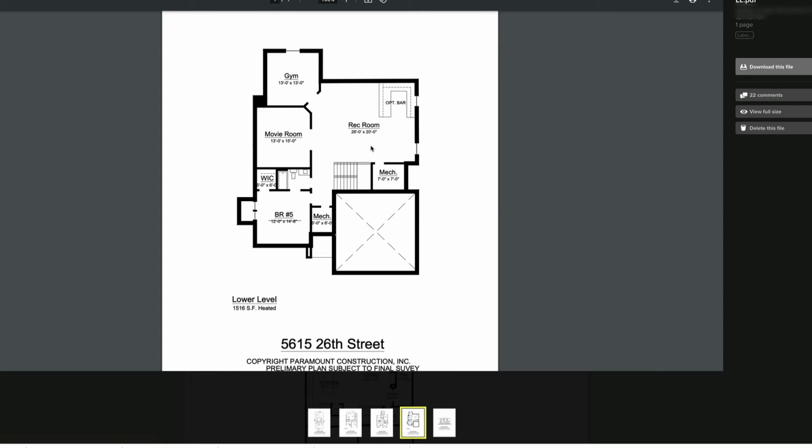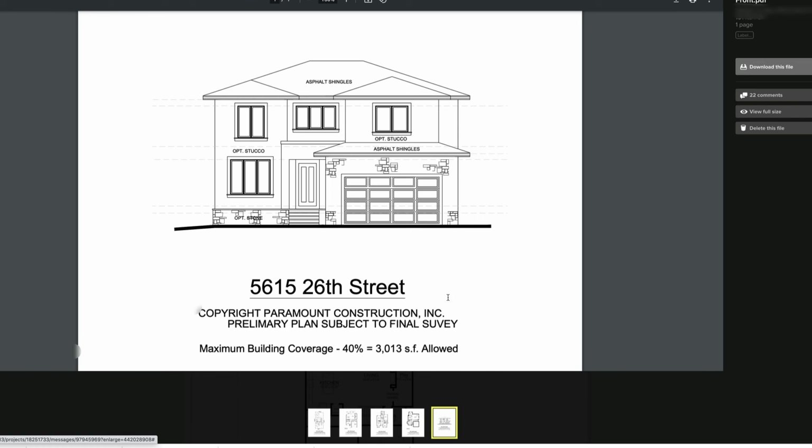We have a wet bar. This lot has an English basement, so we can put a lot of windows in the back that we're not showing right here, but we can. We have a gym, movie room, another bedroom with a full bath, and we're showing a contemporary elevation, so this could be stucco. Again, happy to create an elevation just for you.